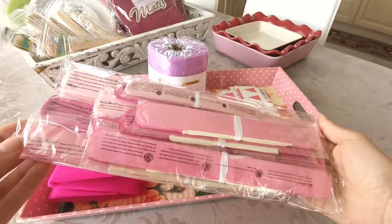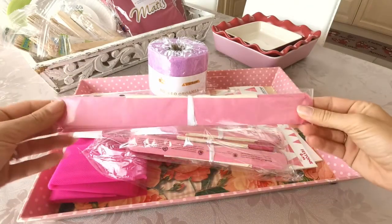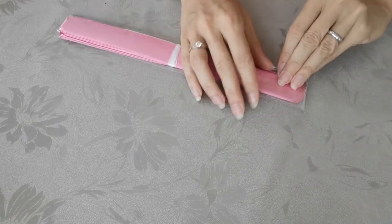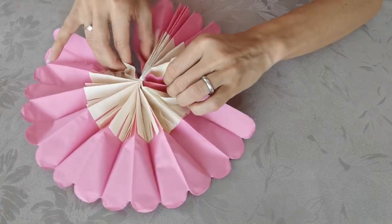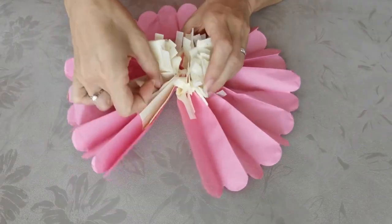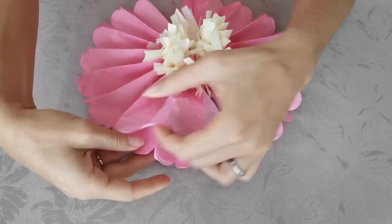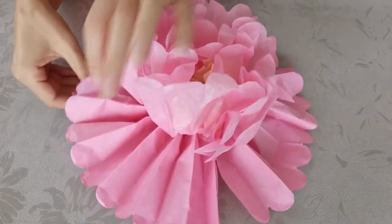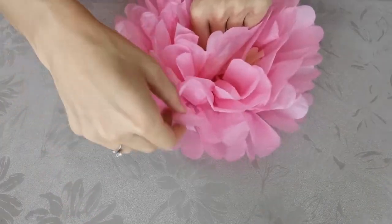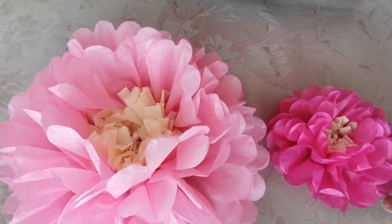And then I got this set from Amazon. This is genius. Let me show you. This contains 12 paper decorations. It's the first time that I purchase something like this, and I like that they are made of a recyclable material. Now they still look very messy, but at the end they will become big, beautiful paper flowers. I will leave the link of these down in the info box, so maybe you can use them for your parties too. I think they are great.